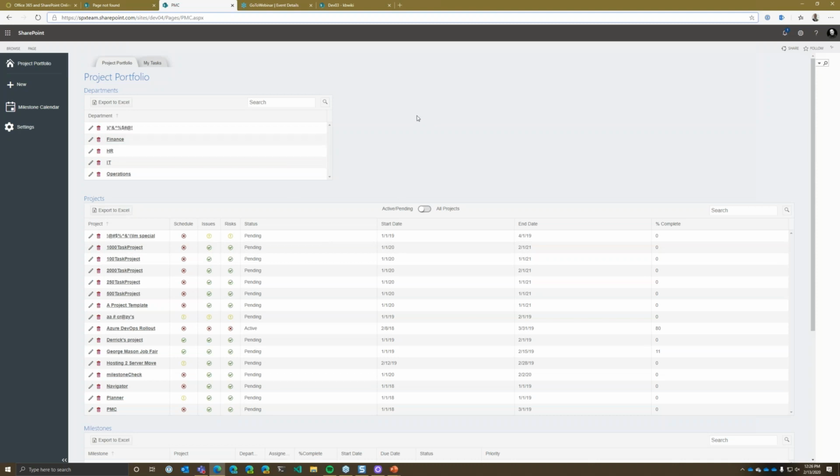Some of the new updates to Project Management Central recently have been this new grid that we've implemented here. The new grid gives us an ability to filter, sort, search, all that stuff, using some newer functionality that's faster than the previous version. We also have this new toggle here to look at all projects in the system as opposed to the ones that are just recently active and pending.